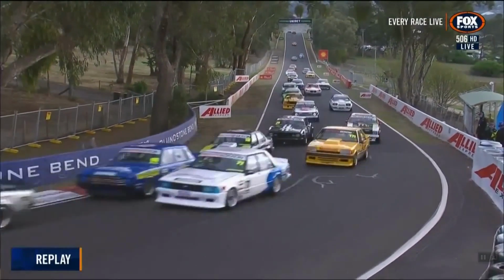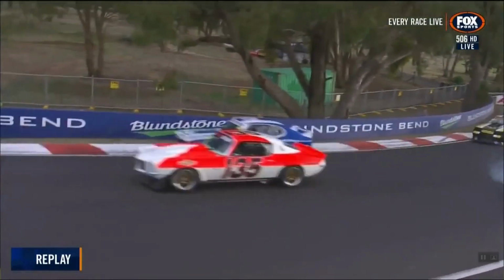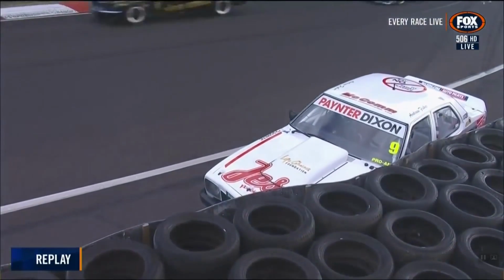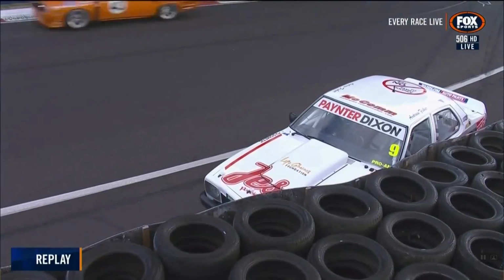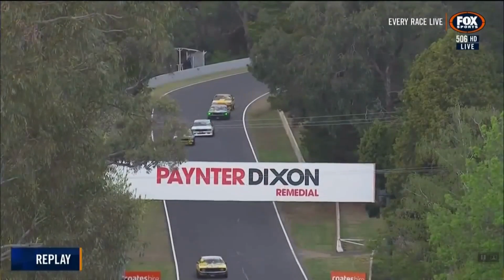This is what happened to Andrew Fisher. We'll try and pick out the Tirana in the midst of all this. So there was contact with McGill, the 135 Kiwi Camaro, and poor old Andy had nowhere to go. The Jesus Racing car just ended up in the tyres. Fortunately, able to extract himself. Last on the scene, wasn't he?